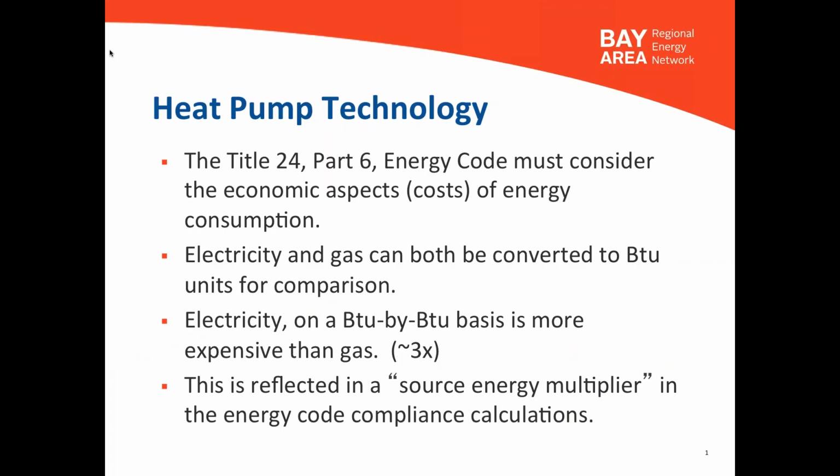Okay. All right. So Title 24, Part 6, the Energy Code, is required to look at the economic side of energy consumption. So it looks at the cost. In fact, it's the only building code that before they adopt a part of the code, they have to first prove that it's cost effective, that it saves the same amount of energy that it uses, and it has a certain payback period to it. Okay, that's a very interesting part of the Energy Code.